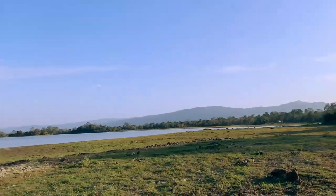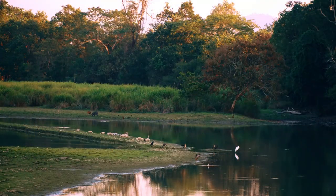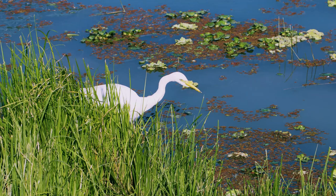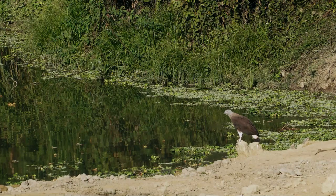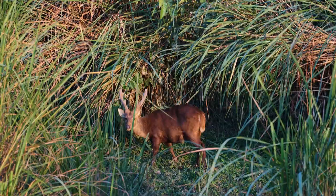We then came across a serene water body with a large open field. The calm waters attract a variety of water birds, including ducks and herons. But that's not all. We spot an eagle, a family of turtles, and swamp deer, making it an unforgettable experience.